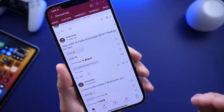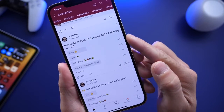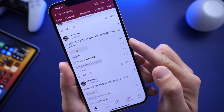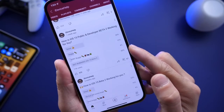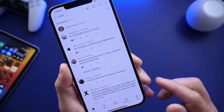And out of those 11,000 votes, 34% of you guys are having a great experience with the software. 12% of you guys say it's buggy, 4% say it's very buggy, and a whopping 50%, so half of you guys that voted, are not even running iOS 15 beta. So let's take a look here at some of the comments.